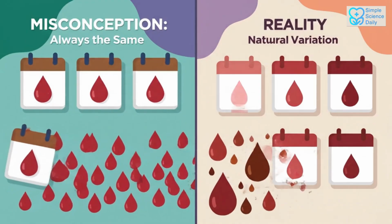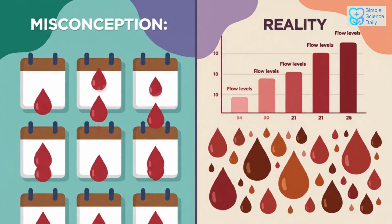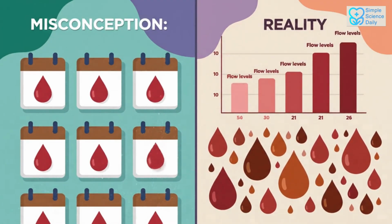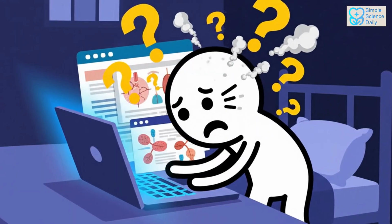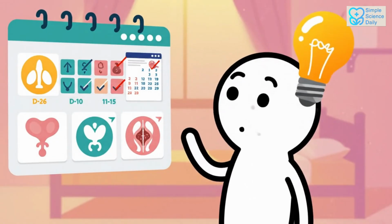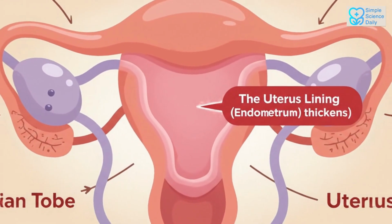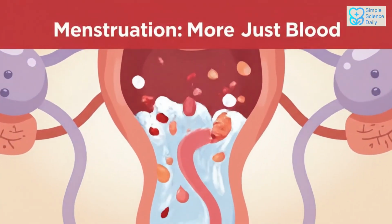Some people assume every period should look exactly the same, but that is not always the case. Understanding these differences can help you feel more informed and less anxious. Instead of panicking and searching online late at night, you can begin learning what your body may be trying to communicate. To understand these changes, it helps to know what is actually happening inside the body.